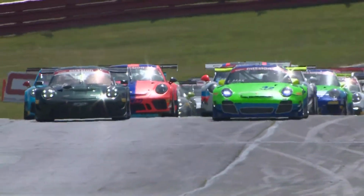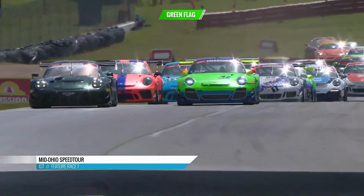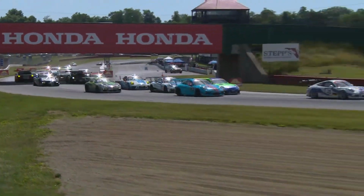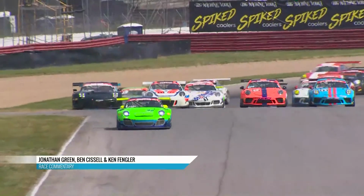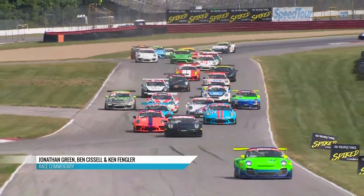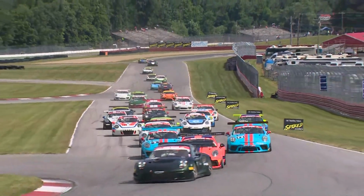Away they go then, and the 42 of Tom Pank leads them away. And that's a good start. He'll have the inside line. We are green flag waved. Some 36 competitors. Nice clean start under the Honda Bridge, and heading to the Big Machine Vodka Spike Cooler's keyhole for the first time. And look at the lead that Pank has already pulled away on PJ.